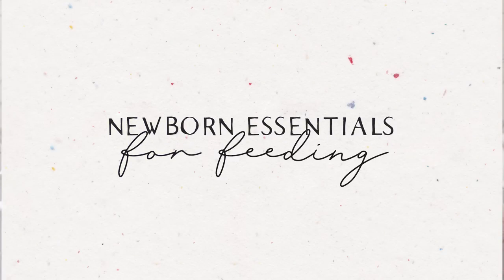The first thing that I want to talk about is feeding stuff, because we had a little bit of a rough start to our breastfeeding journey. Juniper did not have a great latch, and so I was in a lot of pain, and it was just not the most fun time. One of the things that really helped me was going to a lactation appointment at my hospital, and they recommended a couple of products that absolutely turned everything around for us.